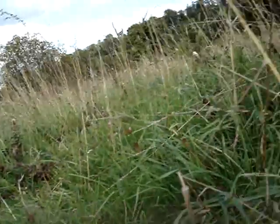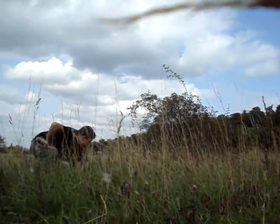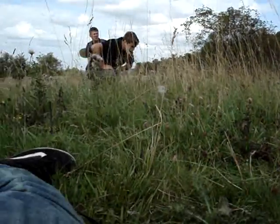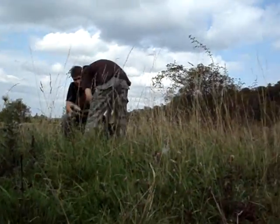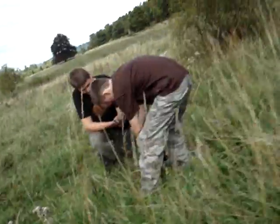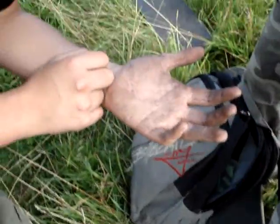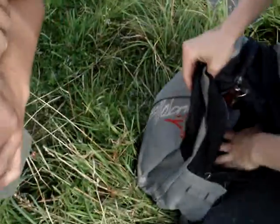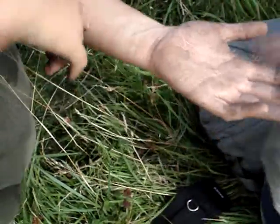Right on the floor, in the shrubs. We have a slight problem. Can you see it? Can you see it? Look, it's right there. Okay.